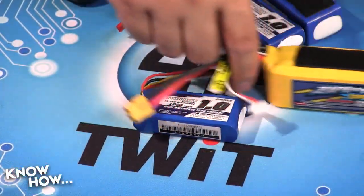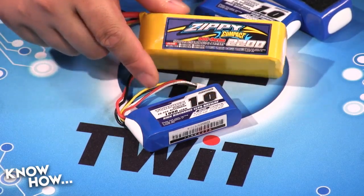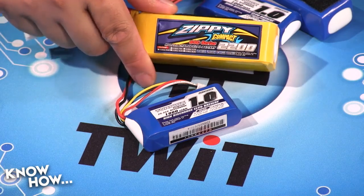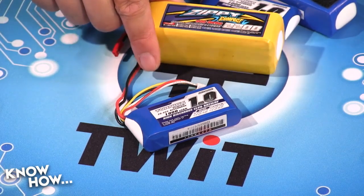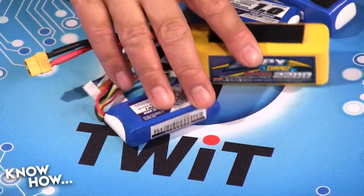This is a 4S battery. This is a 2200 milliamp hour. This does 60 C, and I think it will do like 100 C boost, which means not continuous, but if you just need it right away. That's more important to me than brand.